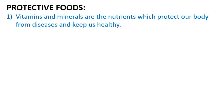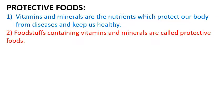Yes. So the first one is vitamins and minerals. These two nutrients, vitamins and minerals, protect our body from diseases and keep us healthy. Clear, children? And the food items containing vitamins and minerals, we call protective foods. So food items containing vitamins and minerals are called protective foods.